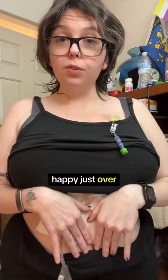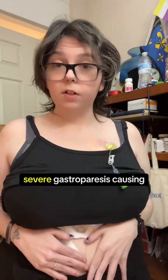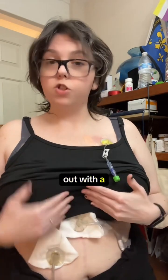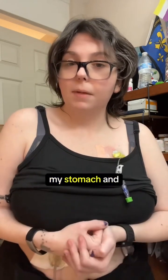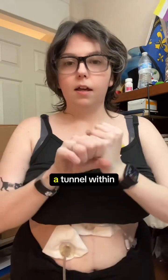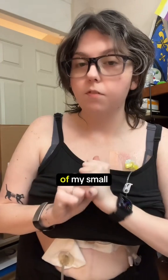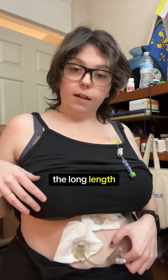Happy just over 9 months to my jejunostomy. I have very severe gastroparesis causing gastric failure, and I started out with a GJ tube, and that kept flipping back into my stomach and esophagus. So in March of this year, I had an open Witzel vertical jejunostomy where they created a tunnel within my jejunum and the upper parts of my small intestine to support the long length of this tube.